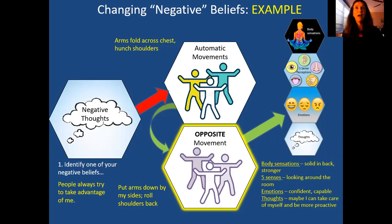And my 5 senses, I notice that I'm a little bit more alert and looking around the room, and I'm noticing more things in my environment. Whereas before, I was a little bit more wary and maybe focusing only on threats. So now I'm a little bit more open with my perceptions. Maybe with this new posture, I feel a little bit more confident and capable. Oh, I do feel a little stronger. Maybe I can handle this. Maybe I'm not as vulnerable as I thought. Maybe it's starting to occur to me that it could be a little different, right? And so I mixed the feelings and the thinkings. The emotions were maybe confident and capable. Thoughts were maybe I could take care of myself. And maybe I could be more proactive. I don't have to just sit by passively and let people take advantage of me. So this new movement gave me a new possibility with other things, right? So that's an example of how this can work.